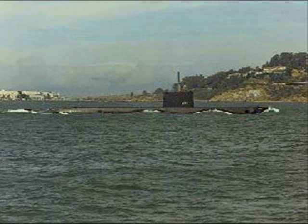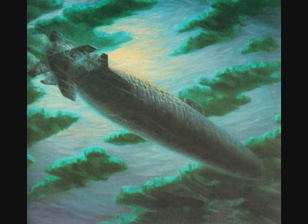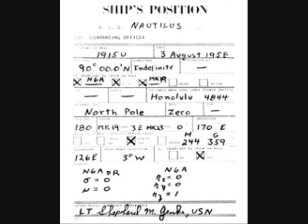The Nautilus departed from Pearl Harbor on July 23, 1958. Months went by as the Nautilus headed for its goal, 90 degrees north. It was not until August 3, 1958, that the Nautilus had successfully traveled beneath layers of ice and had arrived at its destination. What had previously been deemed impossible had now been done by the Nautilus, which had 116 men stationed on it at the time.